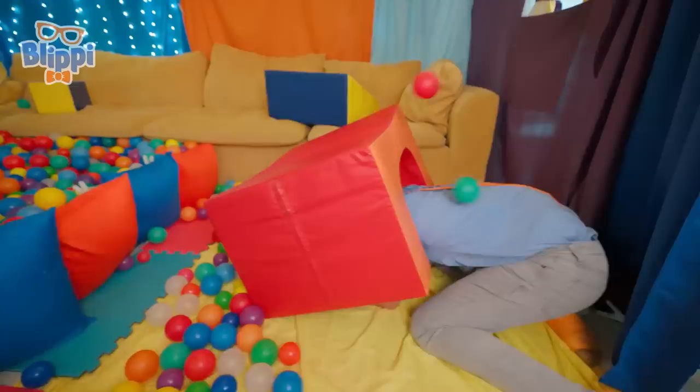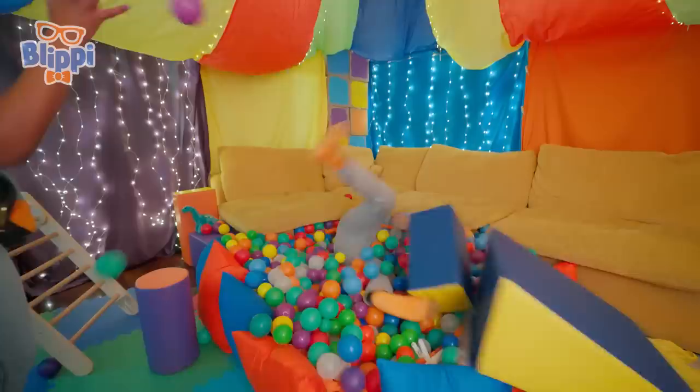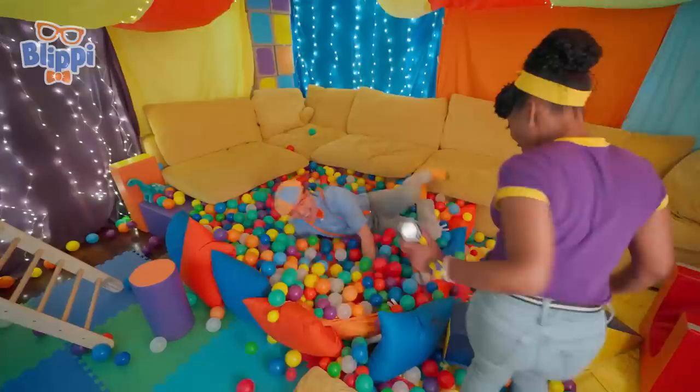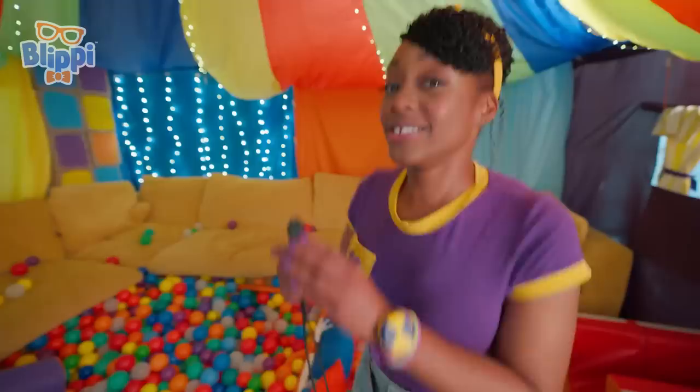Whoa! You look like a turtle! That's silly. Woo! Almost there. Whoa. Blippi! Wow! Go, friend, go! Okay, now down the slide into the exit! Whoa! Yeah! Woo, we did it! Whoa, that was really, really fun.